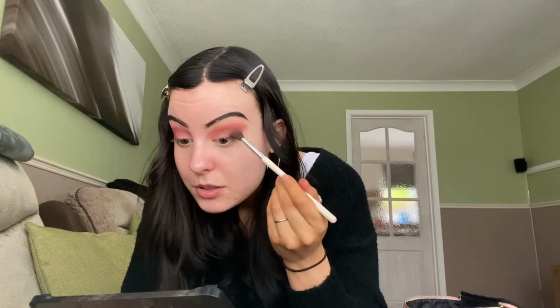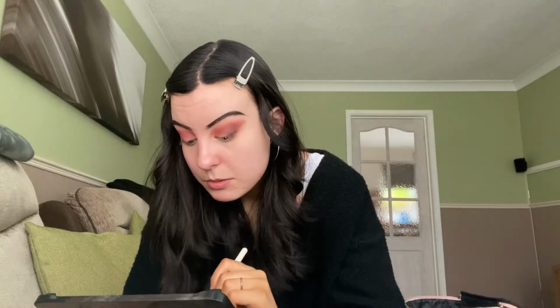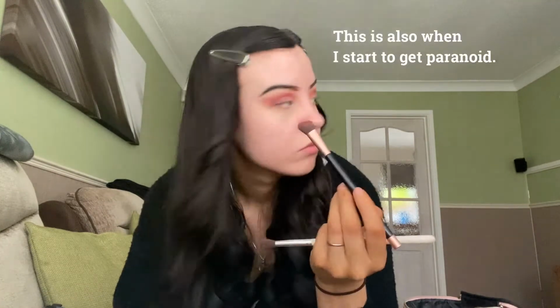I'm gonna go with Nightmare, the black shade. Just gonna do it. Need a tiny bit. That is also something I've learned. You need a tiny bit of black eyeshadow, because in every palette I've used, it's always been really intense.